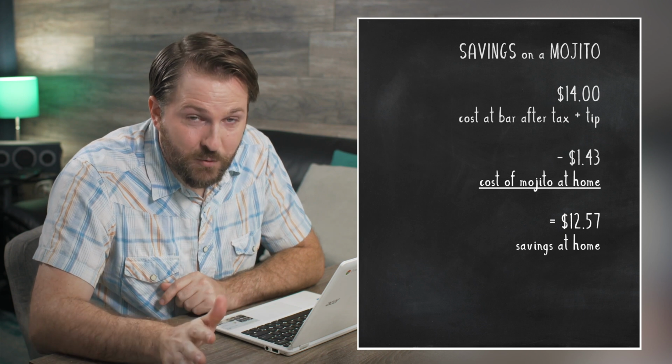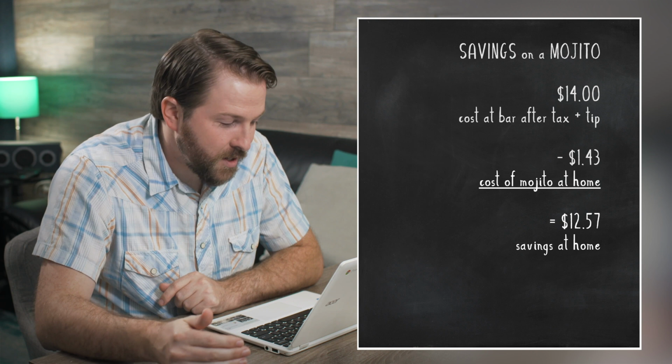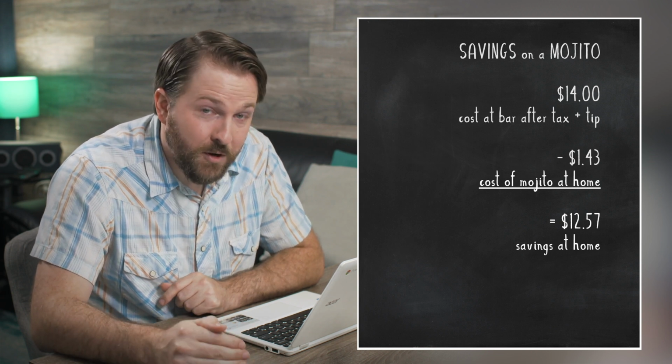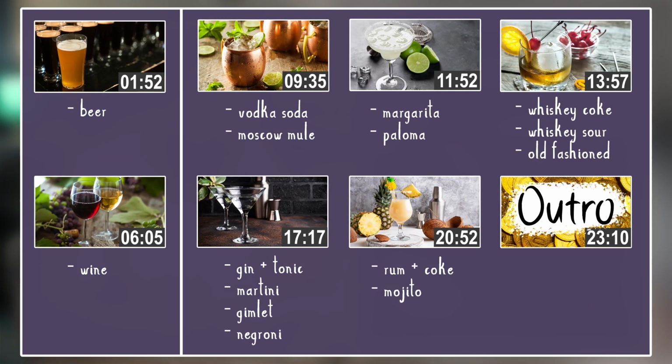These are expensive drinks because you have to tip more on top of them because they're complex. We're looking at $14. So every time you make a mojito at home, you're saving over $12. So that's pretty much our rum section. Sit tight for the outro.